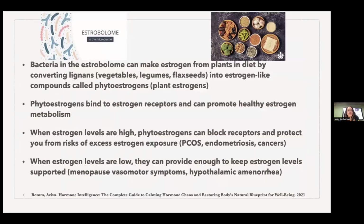So the bacteria in the estrobolome can make estrogens from plants in the diet by converting what's called lignans from vegetables, legumes, and flax seeds into estrogen-like compounds called phytoestrogens or plant estrogens. These phytoestrogens bind to estrogen receptors and can promote a healthy estrogen metabolism. When we have estrogen levels that are high, these phytoestrogens can block receptors and protect you from risks of excess estrogen exposure that we can find in PCOS, endometriosis, and breast and endometrial cancers. When estrogen levels are low, these phytoestrogens can provide enough to keep estrogen levels supported.